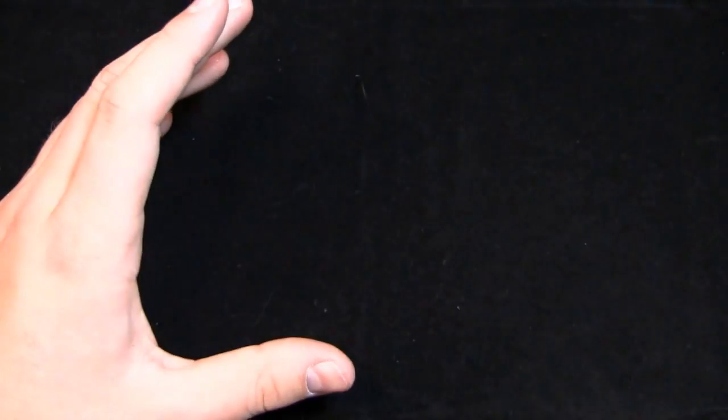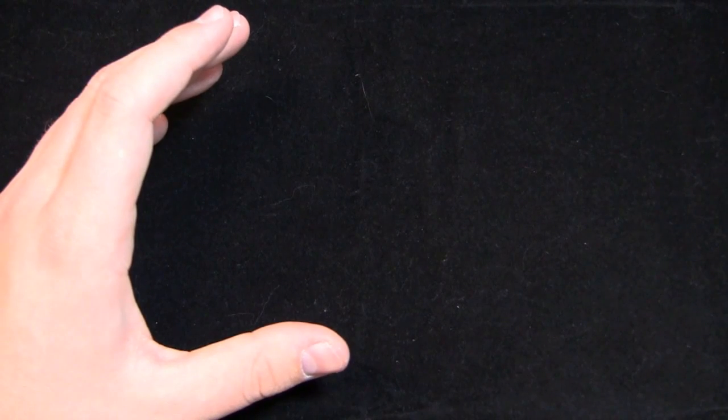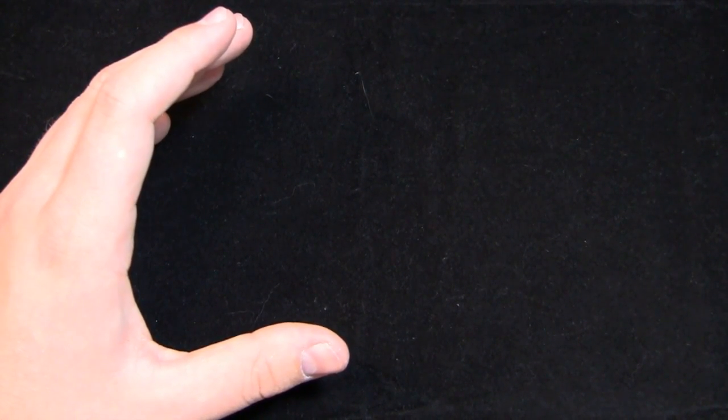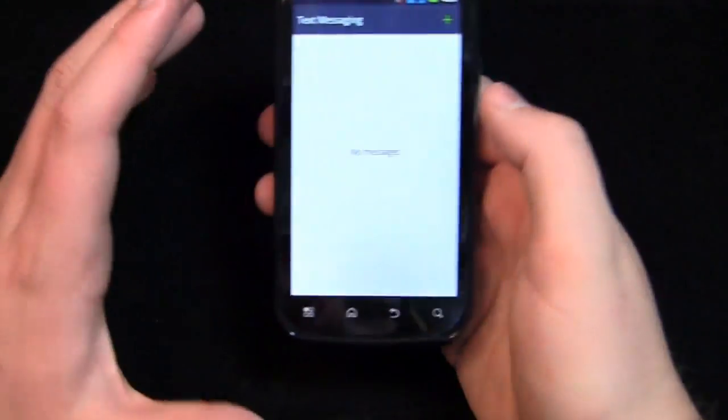Let's go into text messaging, and actually let me move my text messaging out here so I can get rid of some of these messages, because I was giving it a test earlier and people were calling because I deliberately left the number in the unboxing video. So we'll come in here to text messaging.